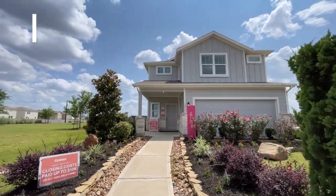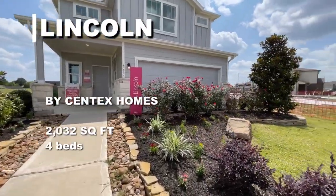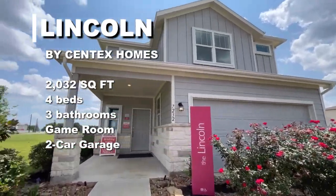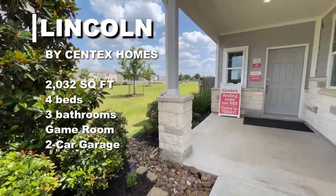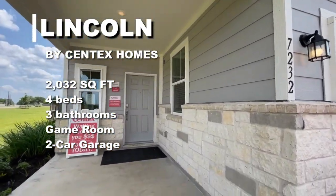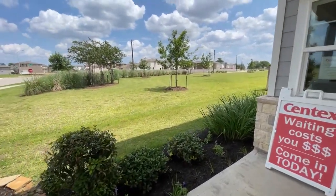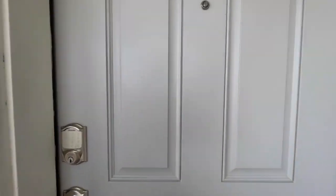All right, here we are checking out the two-story Lincoln plan. As you can see, we have Hardie plank siding and that stone there on the bottom. 2,032 square feet, 4 bed, 3 baths. There's a large game room and the laundry room on the second floor. On the first floor, there is a bedroom which can be considered a mother-in-law suite possibly. So there's lots of options here. I think you're going to enjoy this plan. Enjoy.